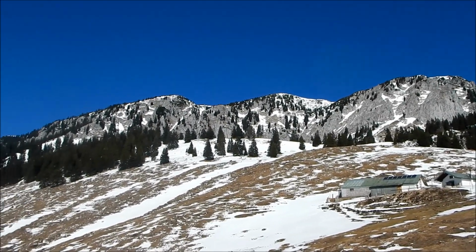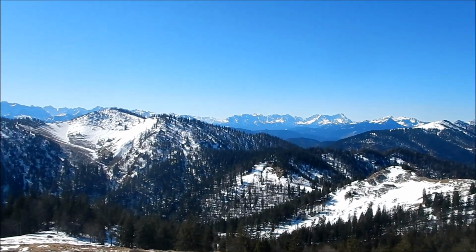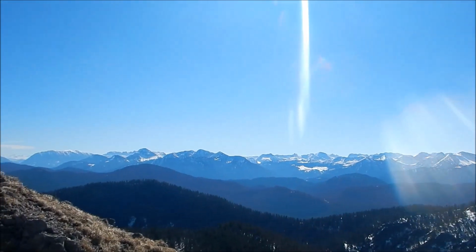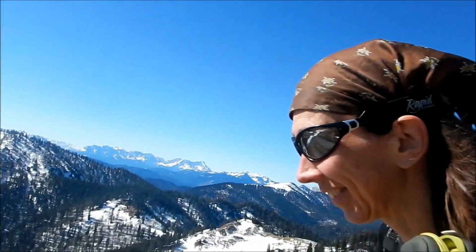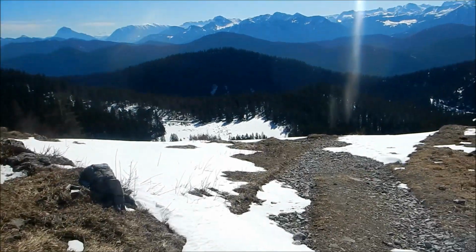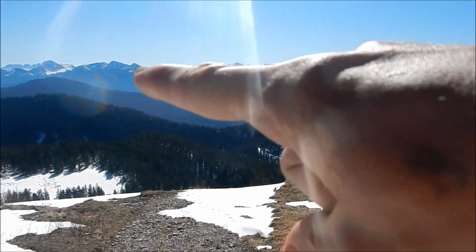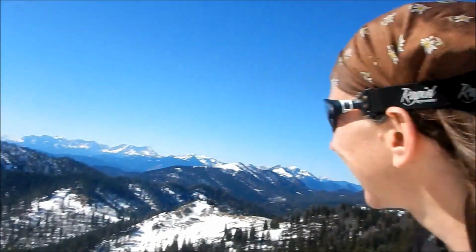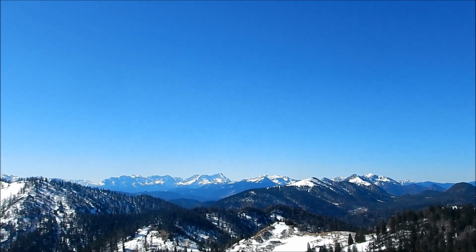Yeah, Benediktenwand. What an awesome mountain. What a good day to be alive. Much, much in the way of feelings of gratitude today. Yeah. Awesome good. Look at that. Nice. So there you see my path here. Deep. Over there. Down. And then, yeah, maybe I'll have a beer. Who knows? Yeah, it's just epic. Wonderful.